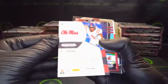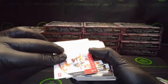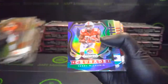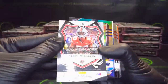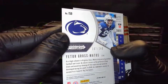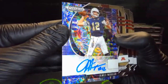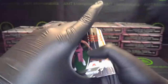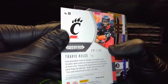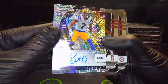Starting off, AJ Brown, 001 out of 299. Anthony Gordon, silver. First autograph, Colby Parkinson, silver autograph. Terry McLaurin, 007 out of 199. Yetur Gross-Matos, 167 out of 249. 18 out of 25, James Morgan, autograph. 18 of 25 on that one. Travis Kelce, 87 out of 149. Cam Akers, silver, 12 out of 49. Grant Delpit, autograph.